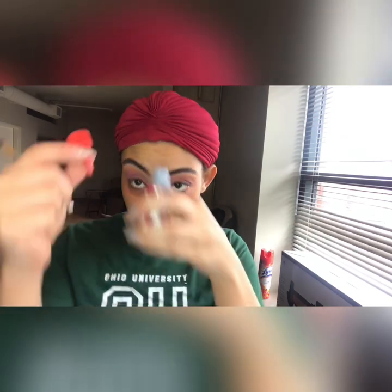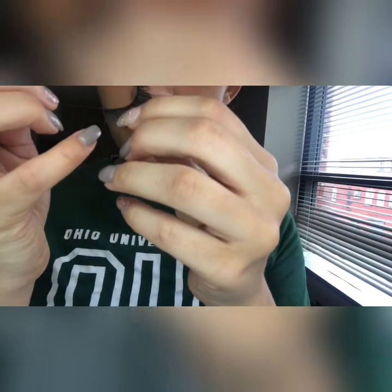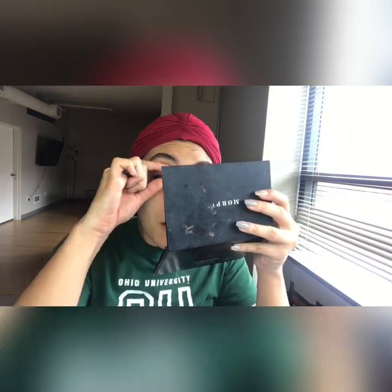I just took the top off my eyelash glue. This looked like hair glue, but it's eyelash glue. I stick the end of the tip in it like this. Then I go like this. The worst day ever. Gonna be bad. I do have a mirror, so y'all might not be able to see what I'm doing, but it don't matter. So that wasn't that bad.